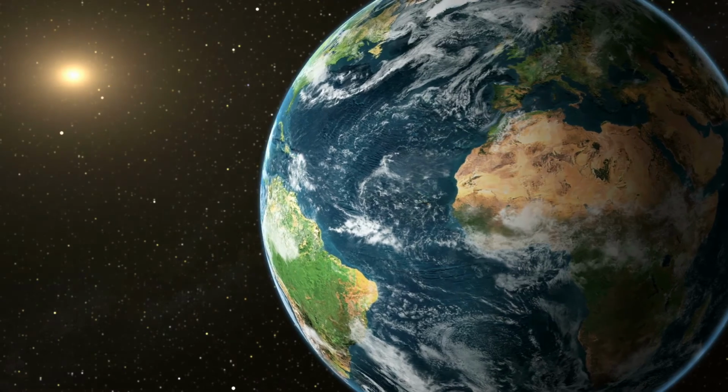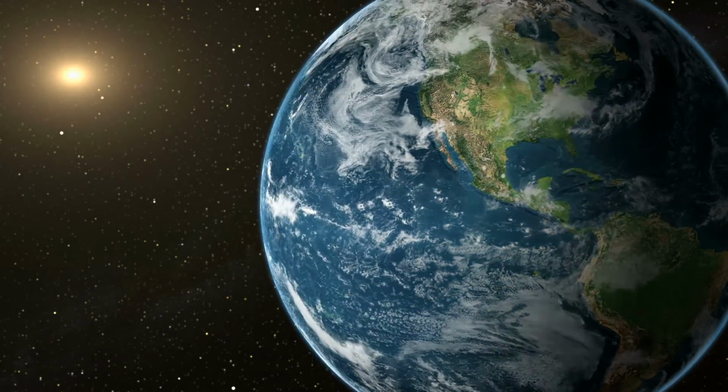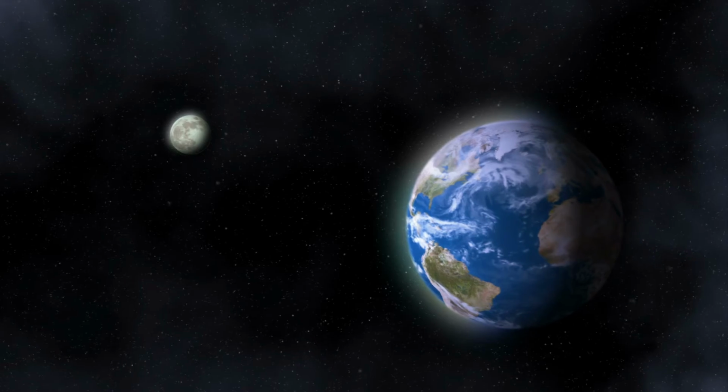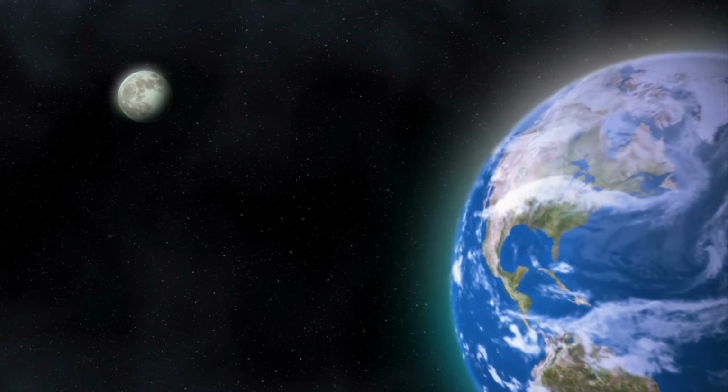So, in order to understand how a solar eclipse works, we need to zoom out and look at the relationship between the sun and the moon and the earth. Remember that the earth orbits around the sun. It goes around and around the sun every year, one time per year. And the moon orbits around the earth, one time per month. The word month and moon sound alike on purpose because that's what a month is. It's how long it takes the moon to go around the earth.